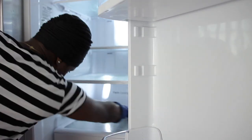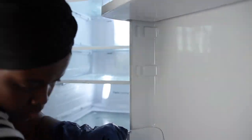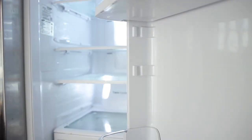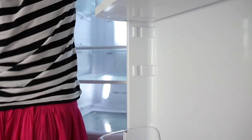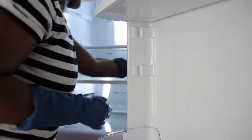I'm just using regular soap and water, nothing too complicated here. And then sometimes what I do is I will take out all the shelves and clean them in the sink and put them back in. But today I just really wanted to be quick because I had other things to get done that day, so I'm just gonna leave them in here and wipe them while they're in the fridge.